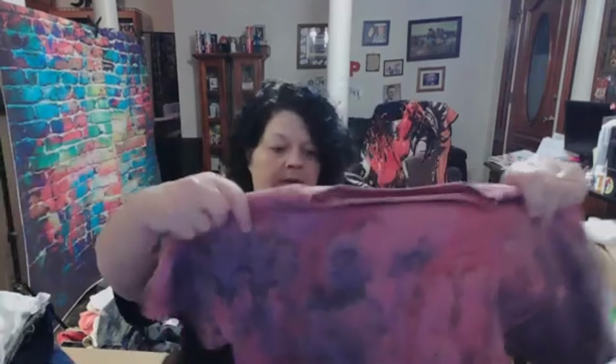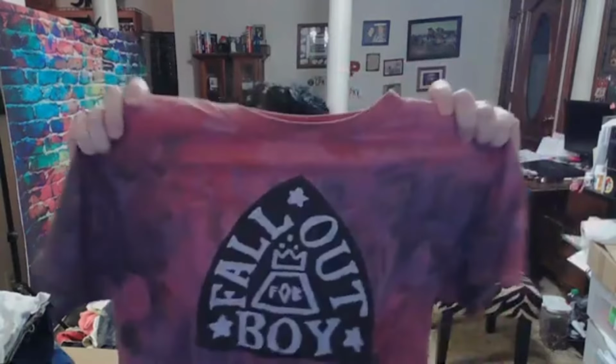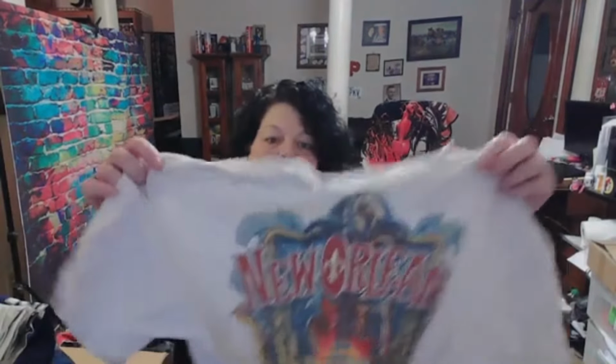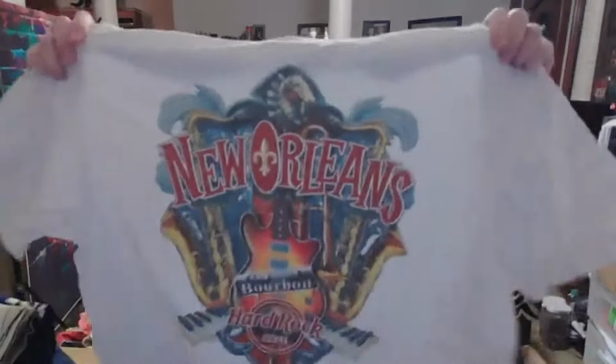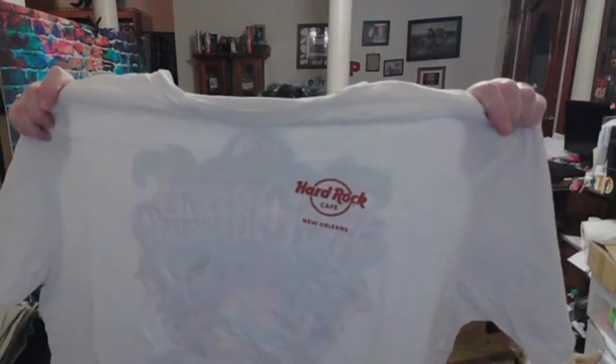Okay, this one is Fall Out Boy. I've heard of that. I think it's a game, right? Fall Out Boy Mansions tie-dye shirt. That's really cool. Look at the back. Oh, do you want to look at the front? Cool. It looks like a lava lamp, kind of. Yeah. Hard Rock Cafe, New Orleans. How's it look? I only see that side. Ooh! That's cool. Rue Bourbon, Hard Rock Cafe.